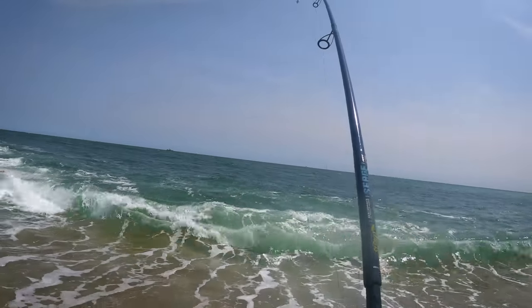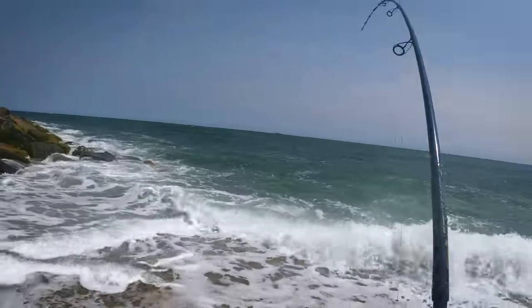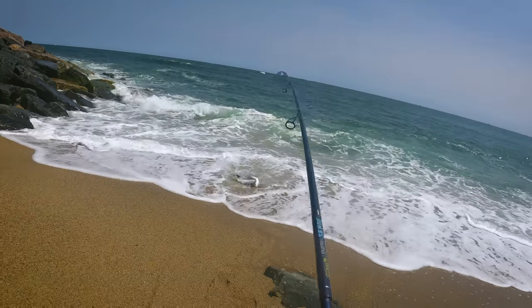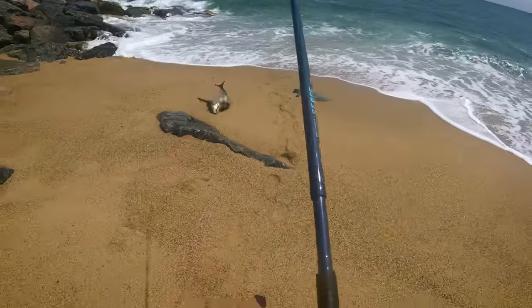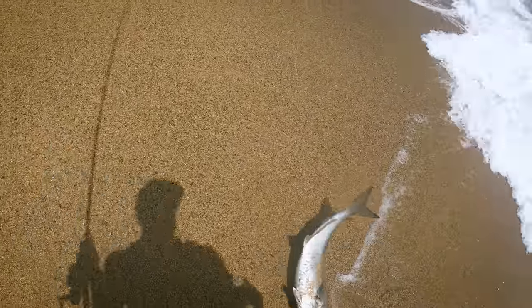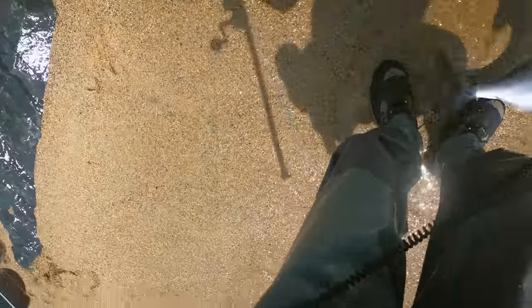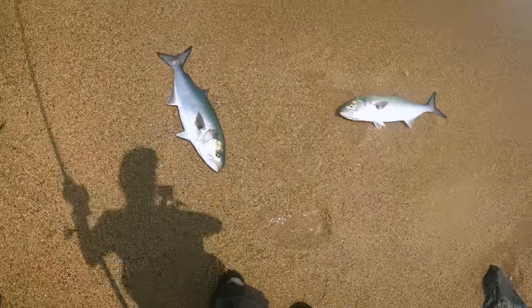There's two blues here. Oh, no. They're tumbling. Two bluefish. Ah, stop. All right, one's off. Go, buddy. All right, two blues on top water.